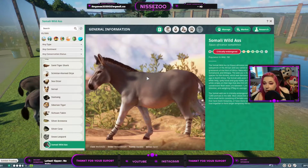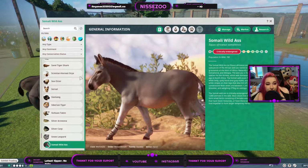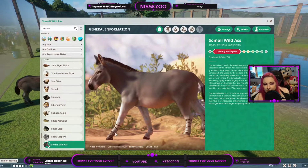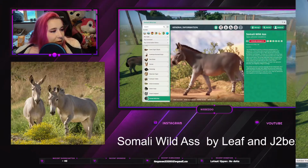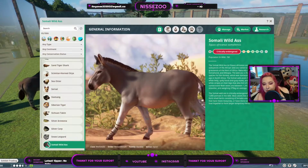They are critically endangered and there are 700 left of them in the wild. I feel like the picture is quite beautiful. You can clearly see the animals and these stripy things they have on their legs. I didn't actually notice it on the pictures, but looking at it now, it's actually quite easy to see.